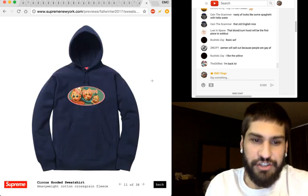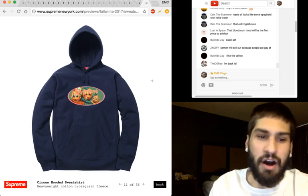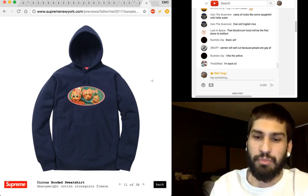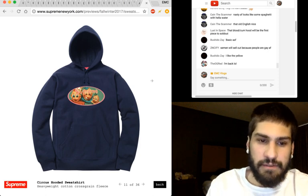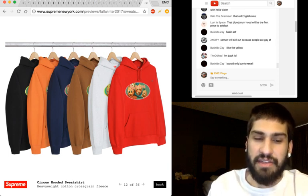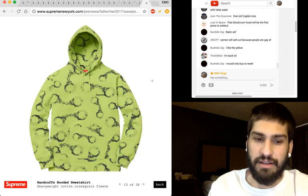Next, we have the Circus hoodie. This will be another sought out one. I think anything that has Supreme in big bold letters will definitely sell out. Let's see what colorways they have. They have the red, the gray, brown, blue, orange, and black. I would buy it to resale. Yeah, this season's going to be good for resale, especially on the accessories. Wait till we get to the accessories. We haven't even got to the good stuff.